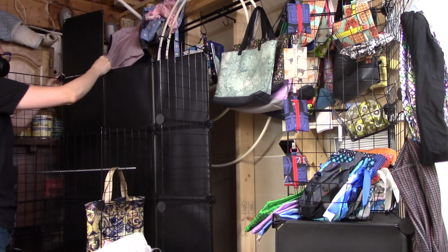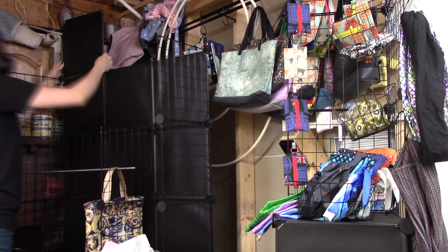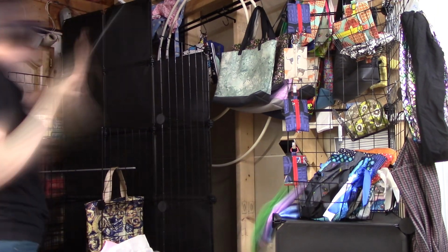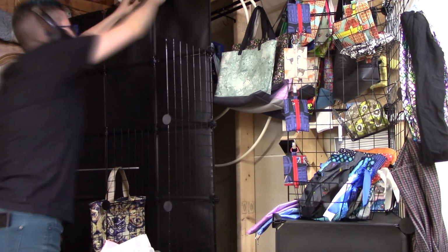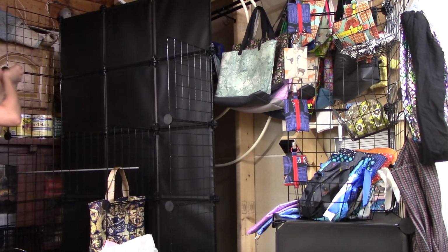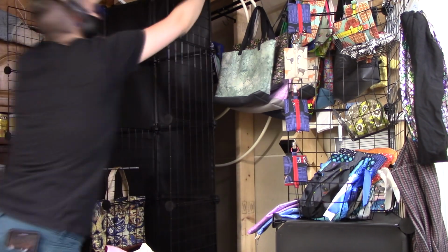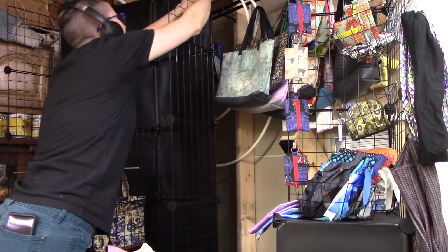I also just think they're more visually interesting than the tote bags are. So I was trying to figure out how to get the multi-level thing going without having the grid panels going across the middle, just because they weren't at the right height I needed them to be. So I found these old metal tubes. I don't remember what they're from. So it's going through like 1.5 grids high instead of having everything closed off more.